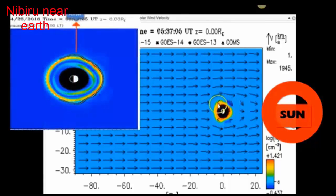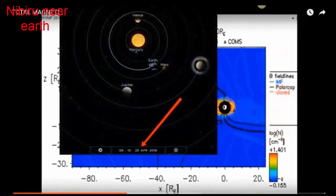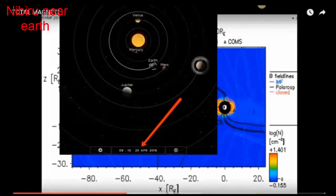What was behind our planet? It was the worst collapse of the magnetopause I've ever seen, and all the energy was trapped inside that. Let's look at the planets on that day. Jupiter, the Earth, Mars and Saturn are on the bottom side of the sun. You see Venus at the top. You also have Mercury there.